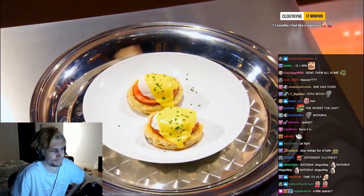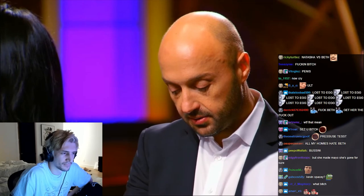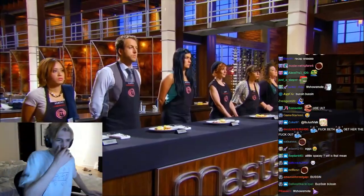Tonight's pressure test: Eggs Benedict. That dish has so far tripped up four home cooks. You know the difference between hollandaise and mayonnaise? This looks like egg vomit. Now, just two remain to be tasted.